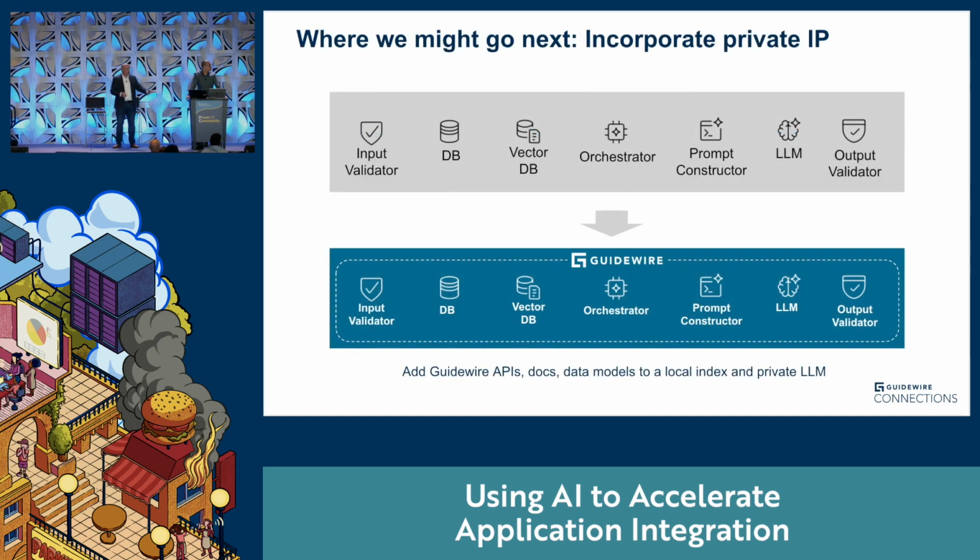Another area, and again, this demo was just using a public LLM. It's using all public IP. So if we were to use actual Guidewire, and clearly anyone who's worked with ClaimCenter knows that isn't the real ClaimCenter API, a rather simplified one, we would obviously need a private setup. We'd have a vector DB. We would use RAG, retrieval augmented generation, and we would need a private LLM for that.